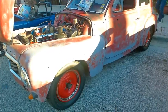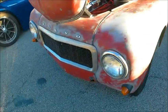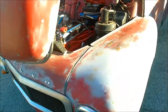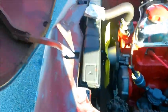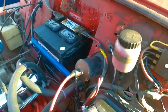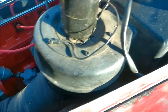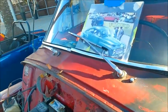Here we have an early 60s, I'd say maybe 62 or 63, Volvo PV544 with the B18 four-cylinder engine, 1778 cc's. This car obviously is going through restoration, and you know, for a car this age, it looks remarkably in good shape.